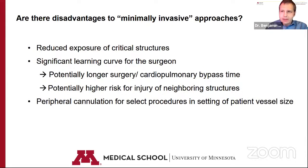Okay, now we talked about advantages and disadvantages of full median sternotomies and advantages of minimally invasive approaches, but are there any problems associated with those? So the biggest problem is essentially the reduced exposure of critical structures. And if you combine this with the small size of a pediatric patient, neonates, small infants, that can result in specific issues for the surgeon.